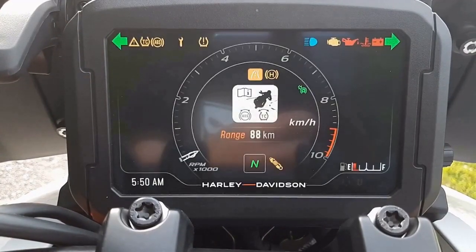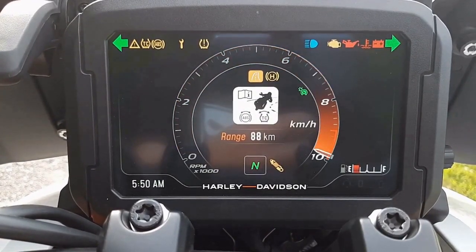The enlarged font size for the widgets, for the TFT display screen. It's the same thing between both of the bikes. And that extended hill hold control. They need to come up with a shortened version of it. They need an acronym for it. Now, again, 10 seconds was the original, and now it is up to a range of 3 to 5 minutes.